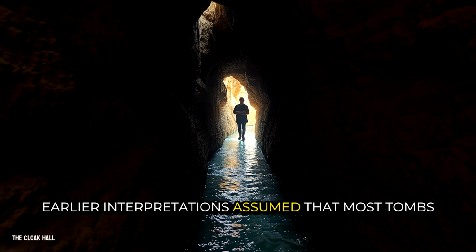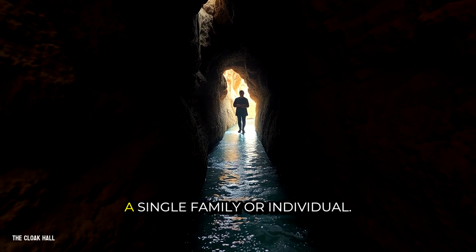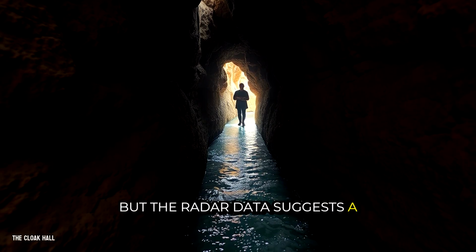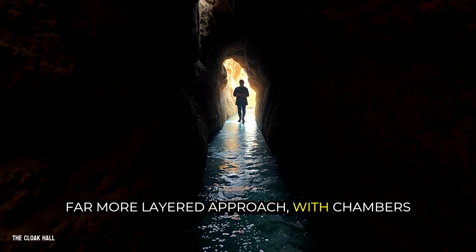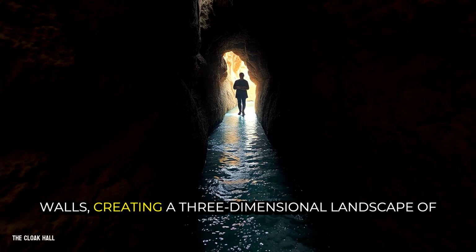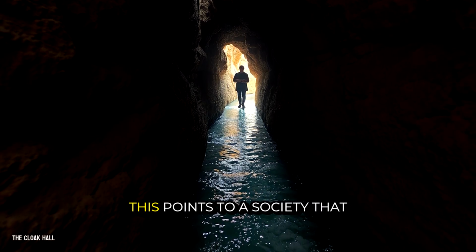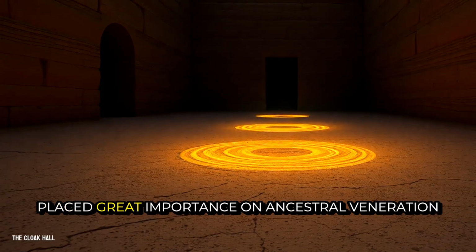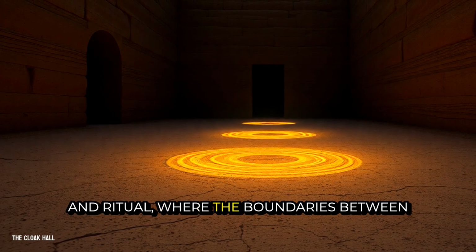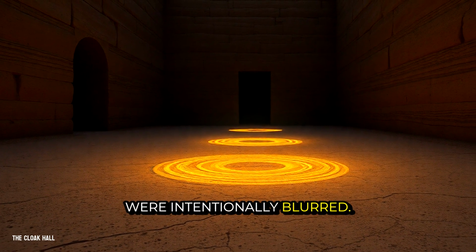The implications for understanding Nabatean funerary architecture are profound. Earlier interpretations assumed that most tombs were carved as single chambers for a single family or individual. But the radar data suggests a far more layered approach, with chambers stacked vertically or hidden behind false walls, creating a three-dimensional landscape of the dead. This points to a society that placed great importance on ancestral veneration and ritual, where the boundaries between the living and the honored departed were intentionally blurred.